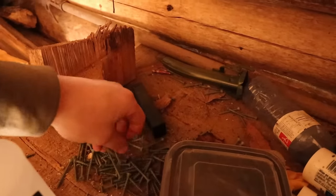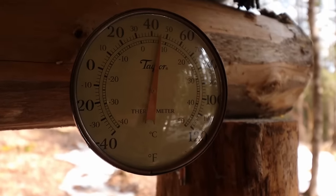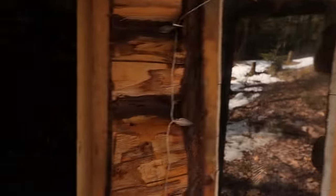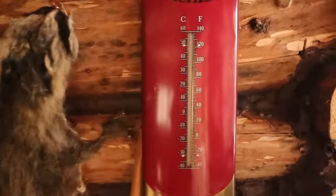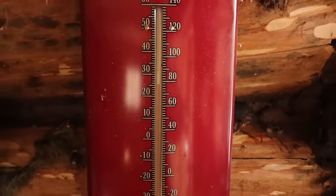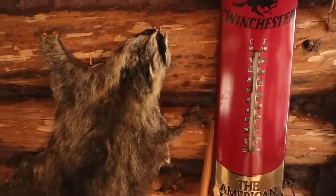That should work. You guys want to see a temperature difference? It's about 5 degrees. And as soon as you go on the other side of this window, head inside. Yeah, it's 26 degrees, 80 degrees Fahrenheit on the inside of the cabin. So, yeah, very, very hot.